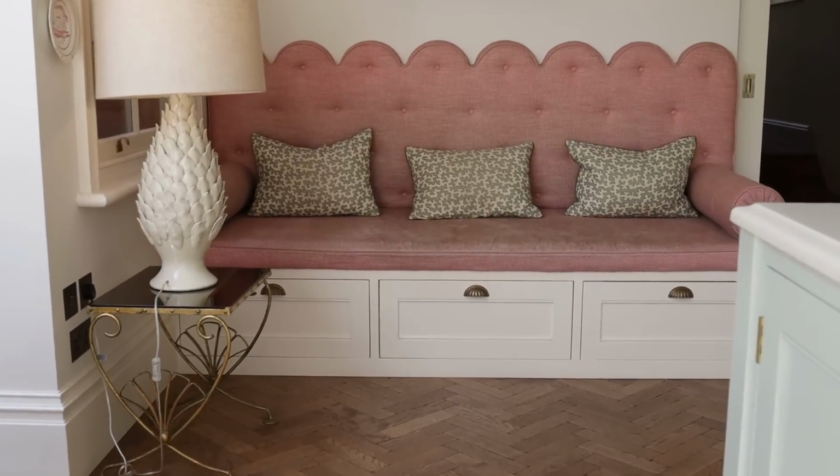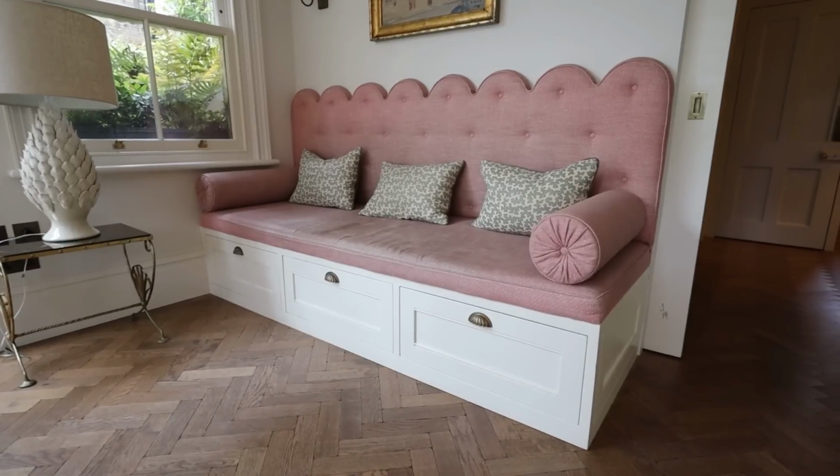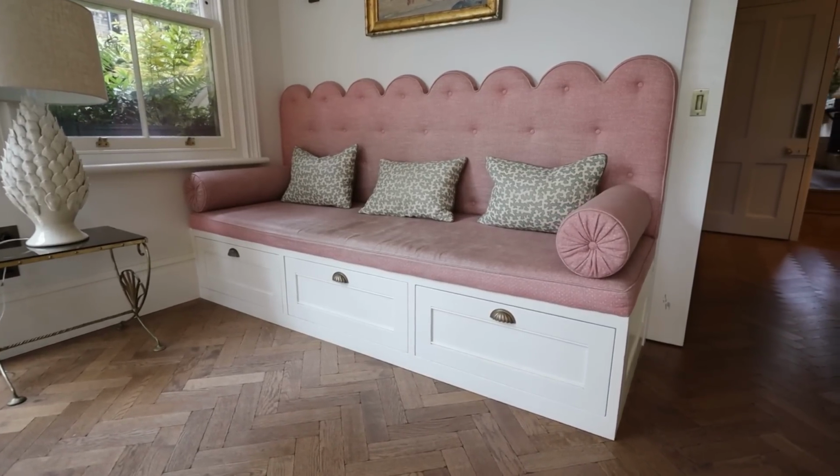Okay, so I created this little inbuilt sofa. I wanted somewhere where the family could sit and chat. I was going to do an actual sofa here originally, and then when I saw the space, I thought it might lend itself better to something that was built in.